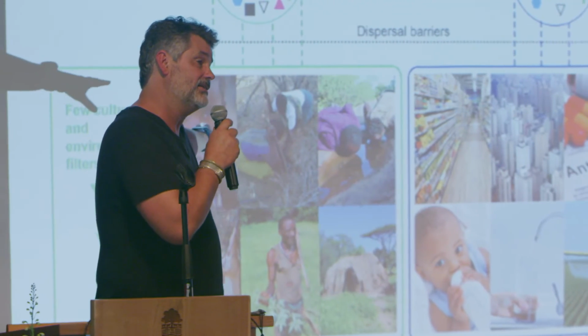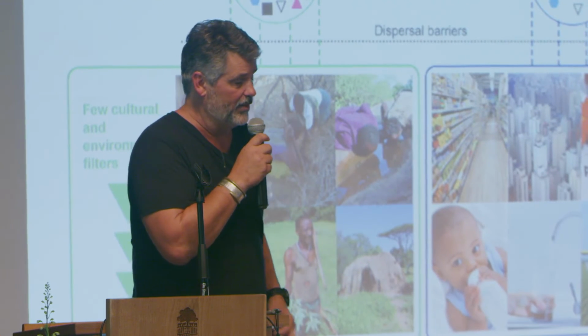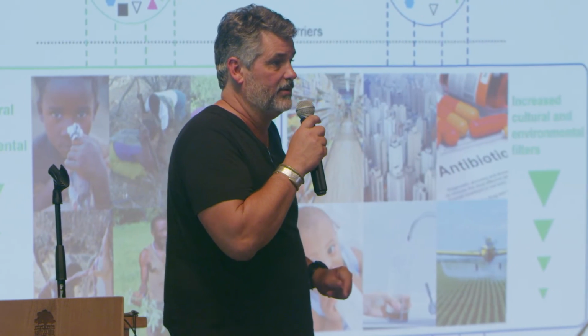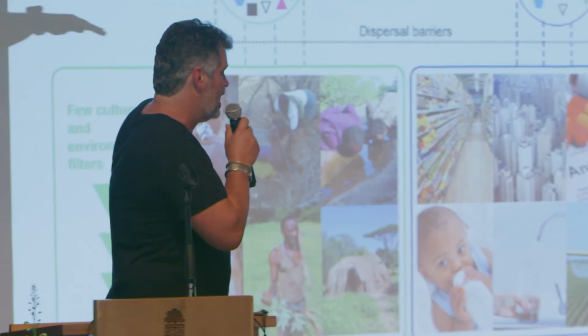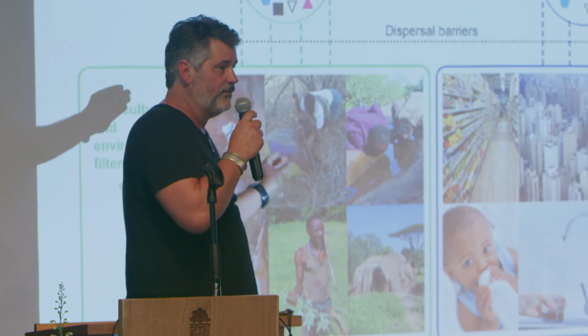I've seen some Hadza have access to antibiotics. I've watched Hadza take antibiotics. We don't give them antibiotics. I've sampled them before, during, and after. They recover immediately. Why? There's very few barriers between them and their regional species pool. They have very few filters.